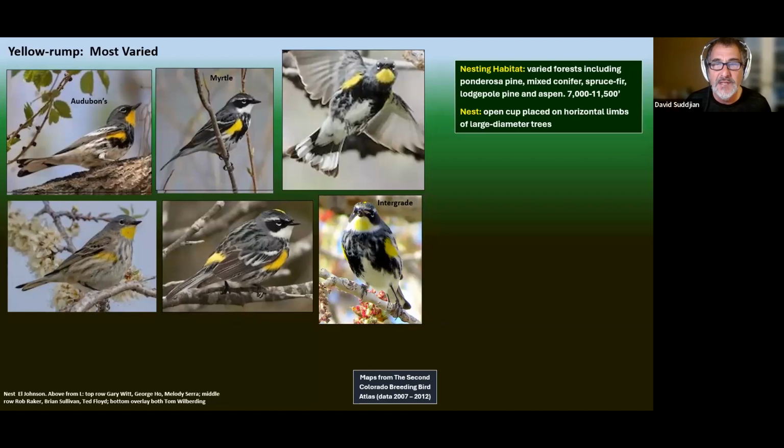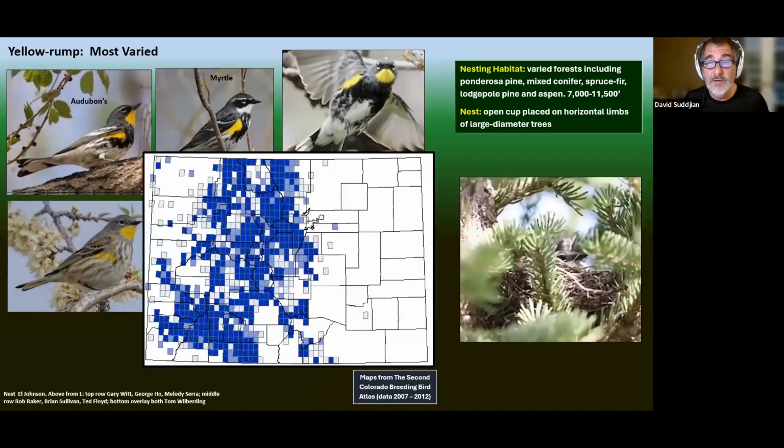So we don't have them nesting, but we have a lot of myrtle warblers happening during migration right now. So it's definitely something we're going to look at along with our nesting subspecies of Audubon's warbler. So here is the distribution from the second Colorado Breeding Bird Atlas. The data was collected 2007 to 2012, so it's not the absolute freshest, but it's still a really great resource for showing distribution.